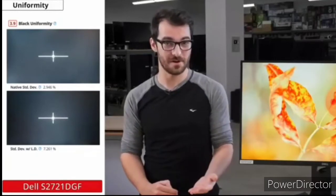We'll finish off picture quality with the black uniformity. Black uniformity tells us how uniform the screen is when displaying black. Issues with black uniformity are seen as brighter spots or areas of the screen that are noticeable, which is known as backlight bleed. Unfortunately, the S2721 DGF suffers from backlight bleed. The entire black slide is gray thanks to its low contrast, but there are noticeably brighter areas in the top corners and bottom left, and the brightness leaks down towards the middle. This can be really distracting in dark scenes.